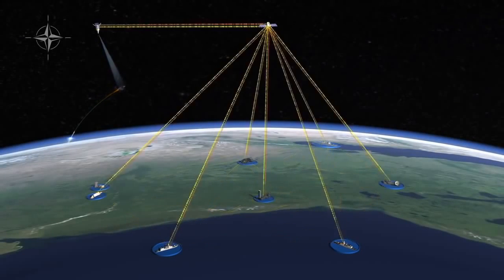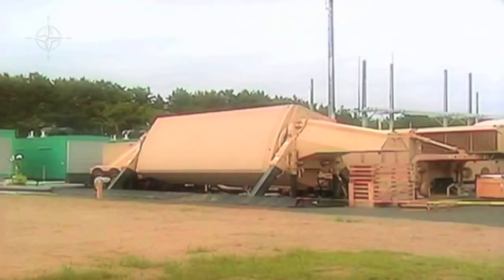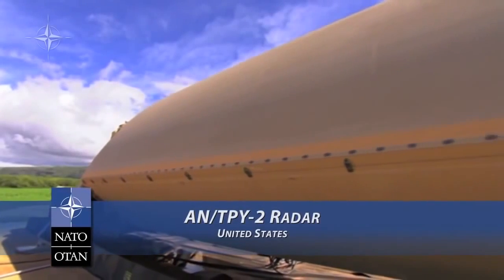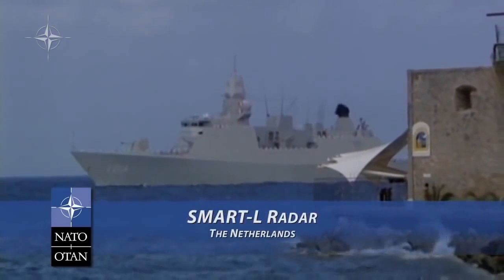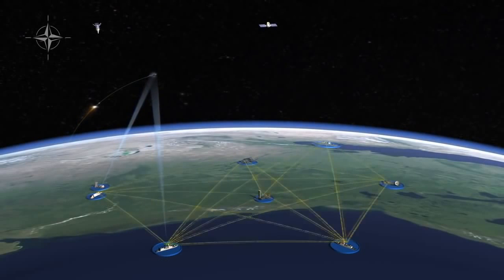As the hostile missile continues its ascent, the engine concludes its burn. At that point, the infrared satellite can no longer detect it. Long-range sensors, such as the United States land-based AN/TPY-2 and the Netherlands sea-based SMART-L radar, then detect and track the missile. They forward the information to the command and control system so that intercept solutions can be calculated.